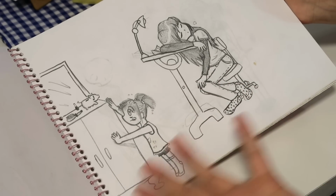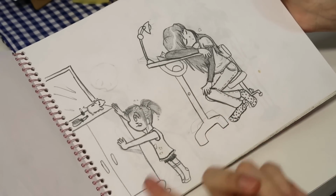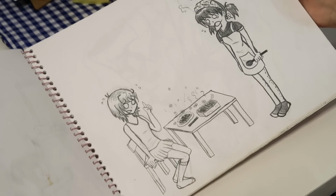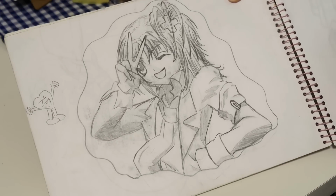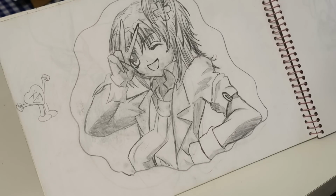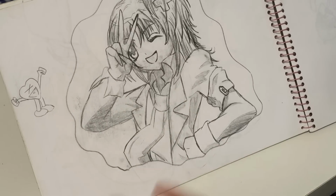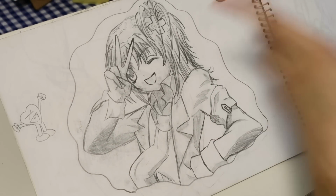And again, me drawing scenarios and situations. So this girl is trying to take her sister's piggy bank. She burned the food that she was cooking, and this girl's like, sis, I'm not gonna eat this shit. Oh, again, me being good at copying pictures. I copied this Amu Hinamori from Shugo Chara, which is one of my favorite animes of all time. Nowadays I can recognize that there's clearly some messed up things with Ikuto and Amu, but it still has a very special place in my heart.